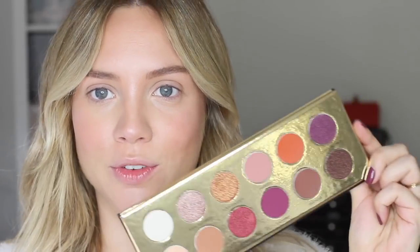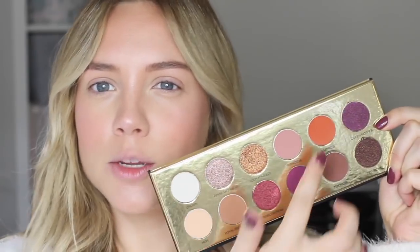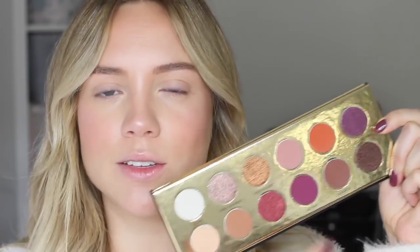Okay, now for the fun part. I was sent a bunch of new palettes here, so we have to make a decision. I was also given this Buxom palette. It is the Dolly's Wild Side eyeshadow palette, and the shades in this are so pretty. A little bit more on the mauve cool side, which I think is the vibe I kind of want to go with today. But then this one from Colored Rain, the Queen of Hearts, is so beautiful. Again, it has a lot of those purpley gem tones in there. Neutral, a little bit of warm tones, but a good mix of both. But there is a shimmer shade in there that I really want to use, so there's this one as well.